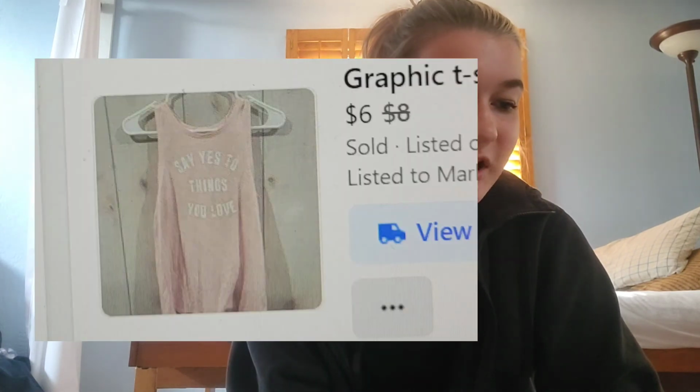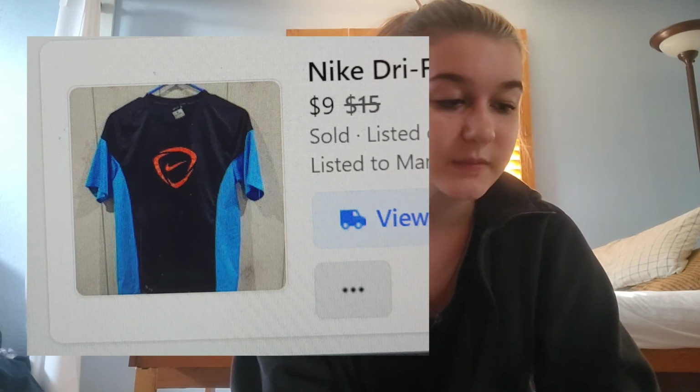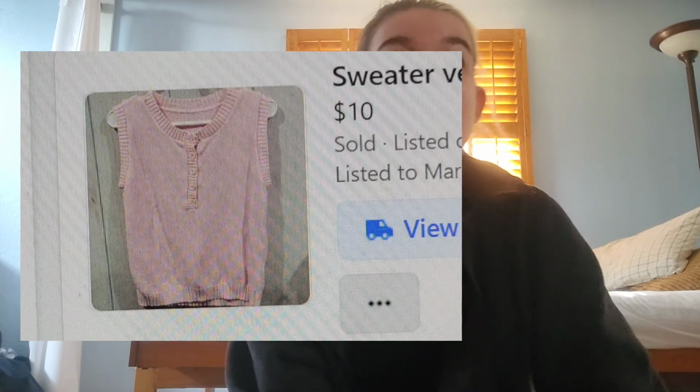So this graphic t-shirt sold for $6. I wouldn't pick up. This is Old Navy. I'd stay away from Old Navy. This Nike men's shirt sold for $9. This retro 90s button-down shirt sold for $15. People love their vintage. This sweater vest sold for $10. I'd say sweater vests are slowly going out of style, but right now they're still doing okay.